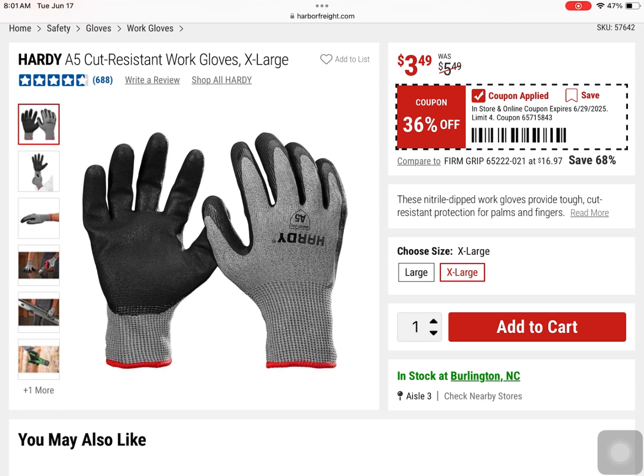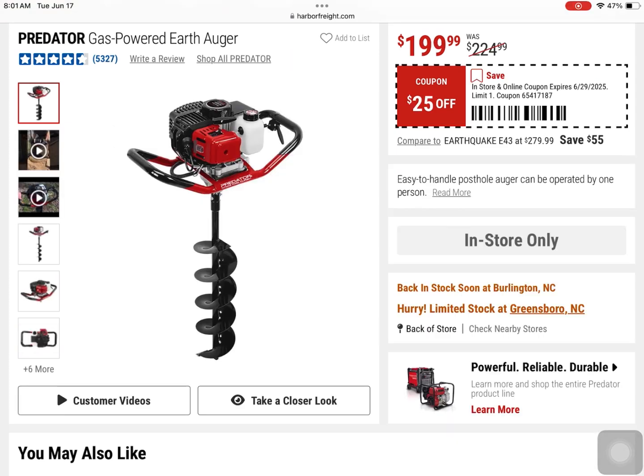And next up from Hardy, we've got these A5 cut-resistant work gloves. So the nice thing about these is they have those nitrile palms, so you're not going to be cut on those. They give you that extra protection on your fingers and your palms where you're touching whatever you are touching that could be cutting you. $349 at 36% off on those.